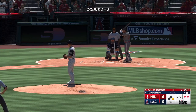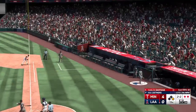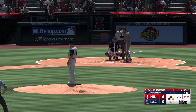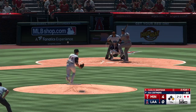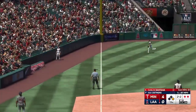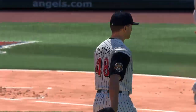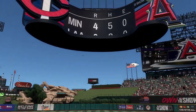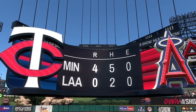So up next, Carlos Santana. And the 2-2. Stays alive. And now the lefty. Ward sizing it up. And that is the third out of the inning. Three runs on four hits, no errors, and one left on. We head now to the home half of inning number three. It's the Twins four and the Angels nothing.